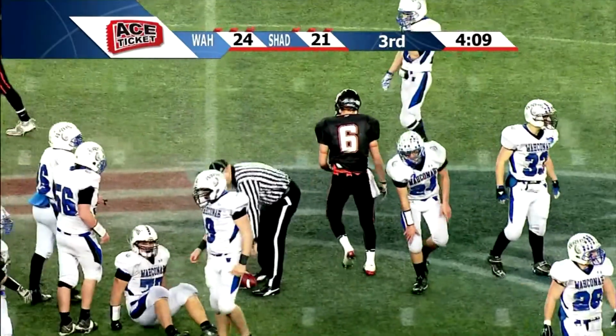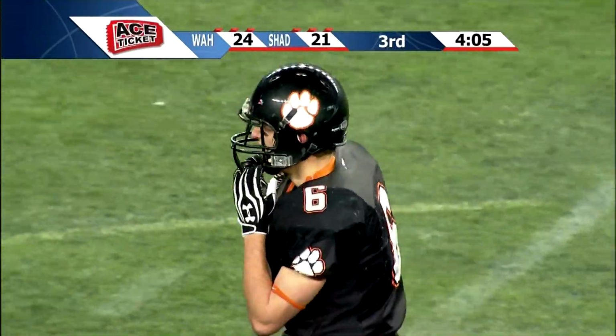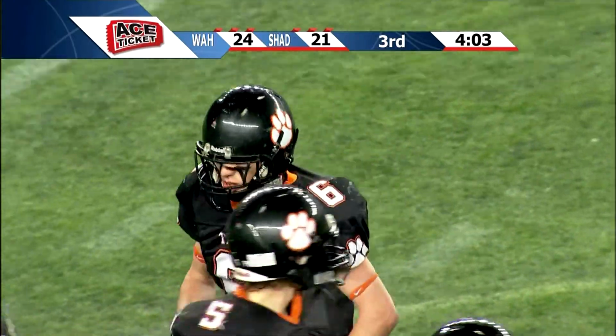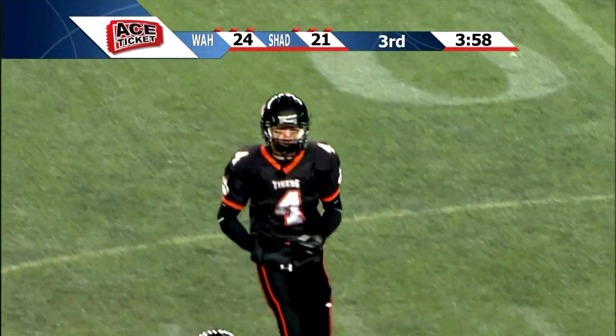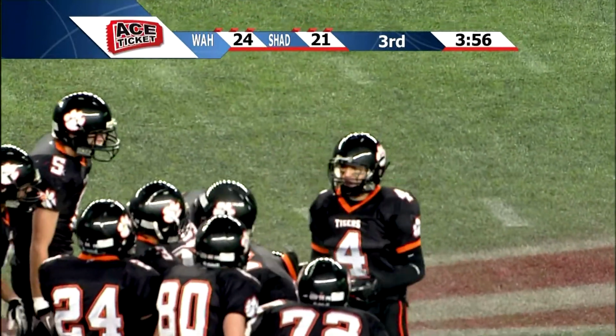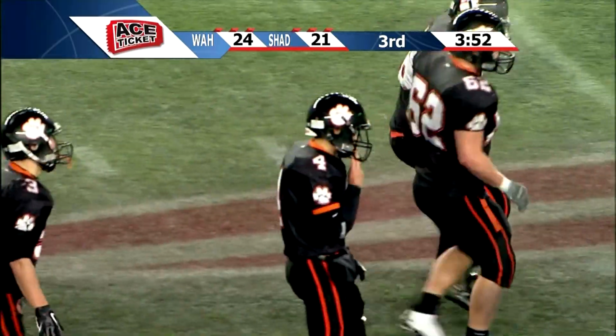And again, getting it all near midfield for the Tigers goes Fitzel. Good job. A couple nice back-to-back runs there for TJ, the junior running back, 5'11", 165 pounds, who has run for 819 yards and 14 touchdowns on the season, and he's a highly recruited lacrosse player and a basketball player as well, Wiggy.